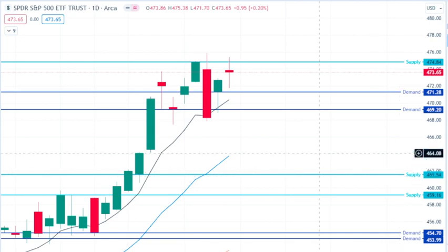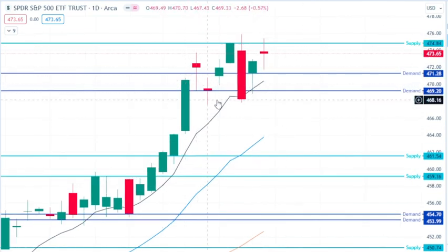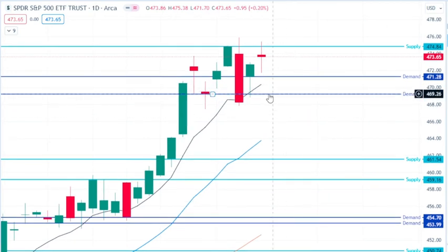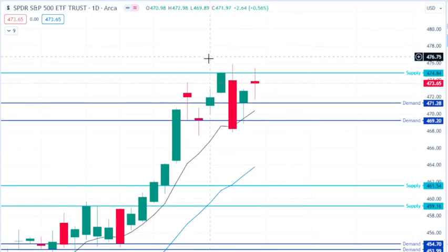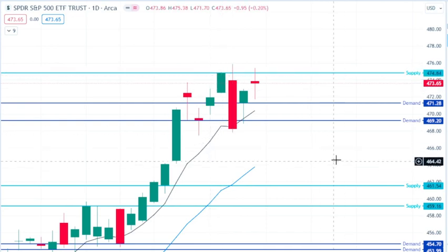So if you look back here from really November 22nd to about December 8th, and we finally broke the upside of the range, you can see here we're setting up a similar idea. We have our first support of the range at really 469.26, but we'll call it down here at this bottom, so we'll just call it 468. And then we have our upside supply from Tuesday at 474.84.